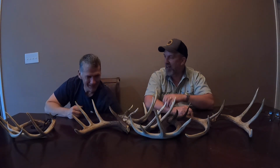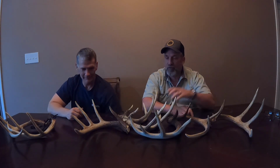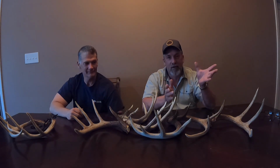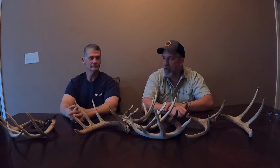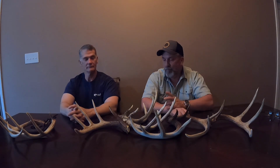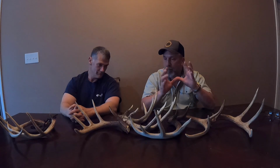Yeah, that same guy sent me a picture of it. Because I said, golly, right by the same area that they were running in and making scrapes and stuff, like home area. So that's something to kind of think about. I found them quite a bit where I think the buck's core area is.